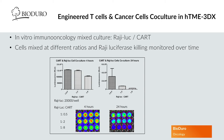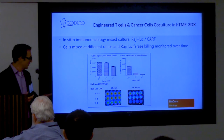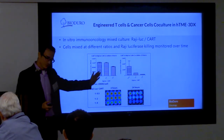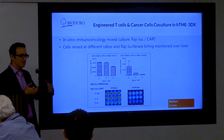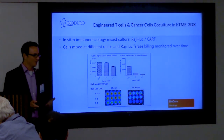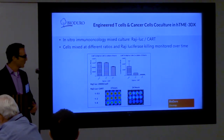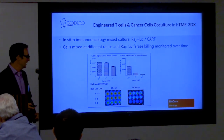What you're looking at here are different ratios of tumor cell with CAR T titration. And you see, as the CAR T increases, the luminescence of the cancer cell goes down. There's an anti-cancer effect, which certainly increases over time. So this platform allows us to look, within that 3D human tumor microenvironment-aligned condition with immune cells, and I'll admit the CAR T is probably, in terms of a modeling system, the lowest hanging fruit, at these immune-mediated effects.